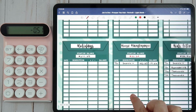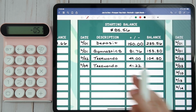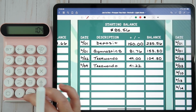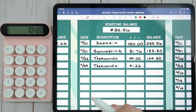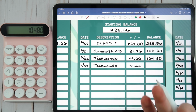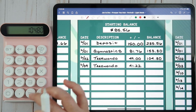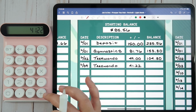Family pictures are good. Holidays are good. House maintenance. We did get a little weapon for Maddie for Taekwondo. It's like a padded sword type of deal, or a padded pole type of deal. So we got her that because she needed that for class, and that was $41.22.